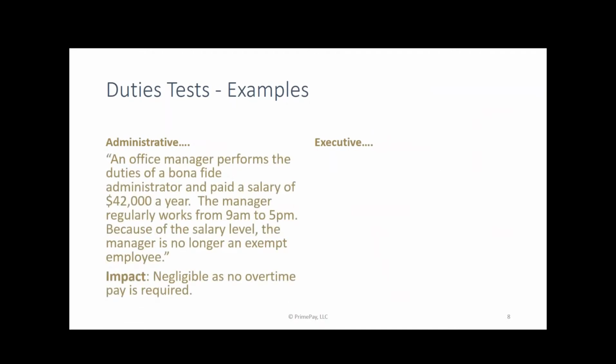Just an example, I just thought this would be very good. The Department of Labor did a wonderful job providing some examples of what this might look like, and I thought a couple of their examples would provide some practical application here today. So in the administrative exemption, okay, as part of one of the duties tests, an office manager performs the duties of a bona fide administrator, paid a salary of $42,000 a year. They work 9 to 5, right? I mean, that could be 8 to 5, depending on their lunch hour, all of that stuff, but 9 to 5. They put in their 8 hours a day. Because of the salary level, the manager is no longer an exempt employee.